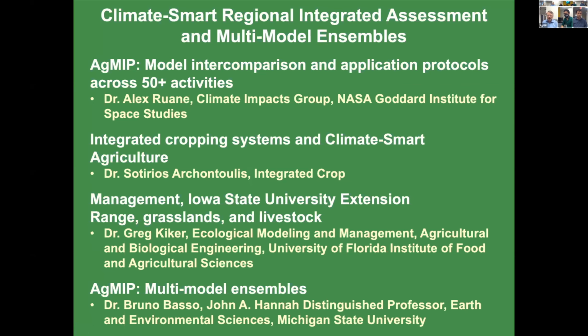Our first speaker is Dr. Alex Ruane, who's with Columbia and with NASA Goddard, and he's going to set the stage talking about AgMIP and what it is and what it does, and look at model intercomparisons and application protocols across 50+ activities. And I'm curious to hear the explanation on the 50+. And then Dr. Soterios will be talking about integrated cropping systems in climate smart agriculture. And then Greg Kiker will be looking at range, grasslands and livestock. And then Dr.